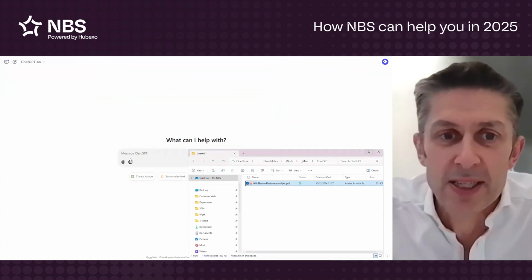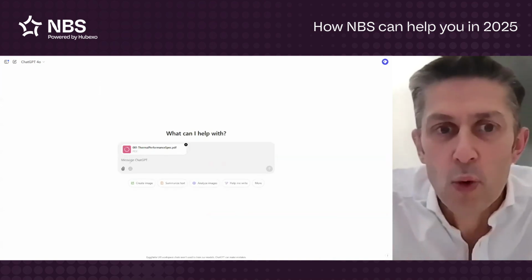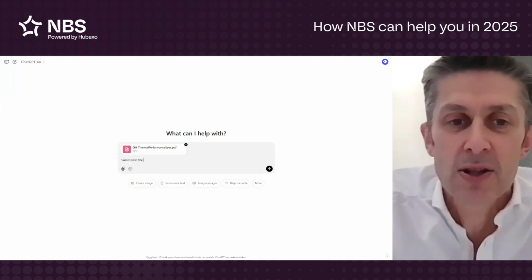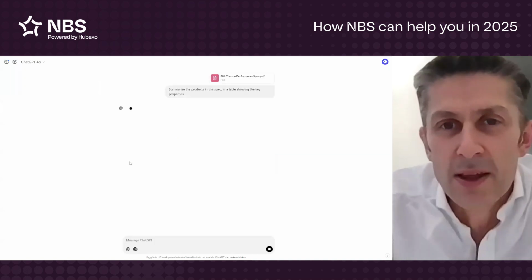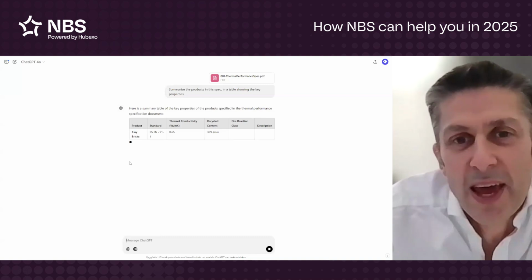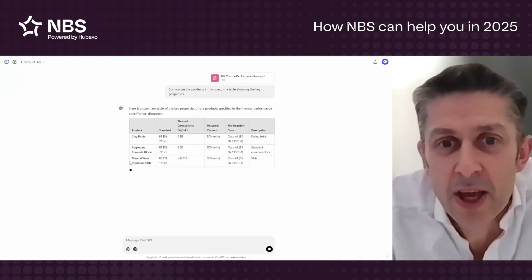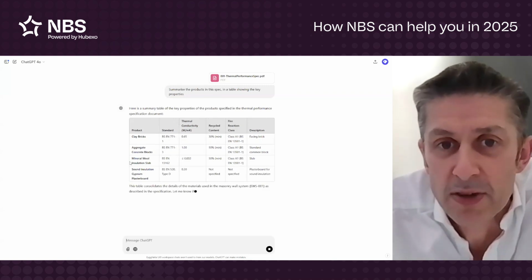And what I've done is just exported that to a PDF. So I've taken it out of the NBS system. And I'm just in ChatGPT here, and I can work with the specification content using AI. So I can say, summarize the products in this spec in a table showing the key properties. And I think the way to think of AI is not something that's going to do your job for you, but that's going to be there as an assistant. So this is scanning the PDF. It's a well-structured PDF, and it's reporting on the 4 products that I've specified for that wall specification.